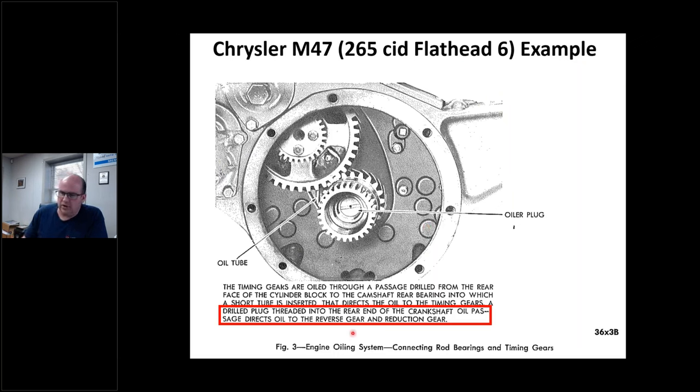It tells me, hey, Chris, there's a drill plug threaded into the rear end of the crankshaft. Now, they call it the rear because that's the rear of the engine, but to us, it's the front, and it directs oil to the reverse gear. That is so important. Almost all of these engines have this. When you have a six-cylinder flywheel-forward Ford, four-cylinder flywheel-forward Ford, even some V8 283s, which we'll get to in a second, we have to have this thing drilled.